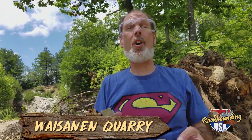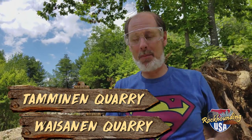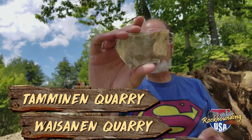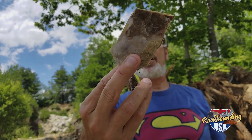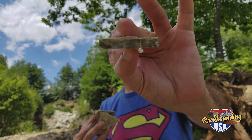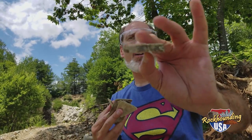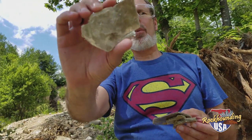Well, here we are at the land between the two mines, literally the trail right between what I'm gonna call the W and the T mine, because I cannot pronounce these impossible names. But notice, look at these books of mica that are just laying on the ground. They look like golden plastic just everywhere. Look how thick that book is. Just thousands of these laying on the ground right here at the mine. So easy pickings, haven't even had to break a rock yet.